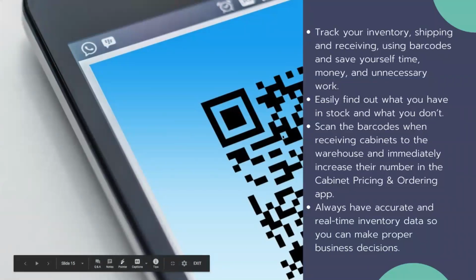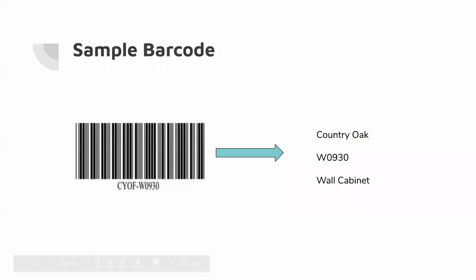Next, I will show you how a barcode looks. We help you generate barcodes in the system. So you can provide them to your supplier, and they can stick the barcodes on before even shipping to you. Or internally in the warehouse, you can print your own barcodes and place them on the boxes.